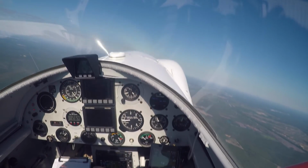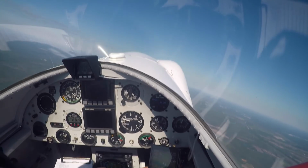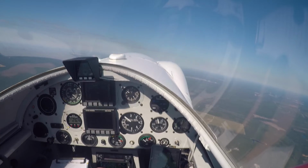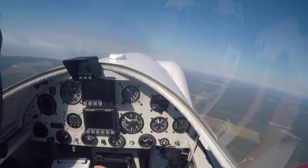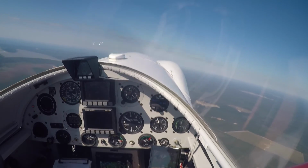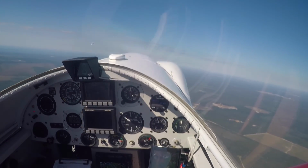And we're going to transition now to on speed. Flaps 0 condition. I anticipate we're probably going to be prop stopped in this, Les. And if that's the case, that's the case. Just starting a climbing left 360.